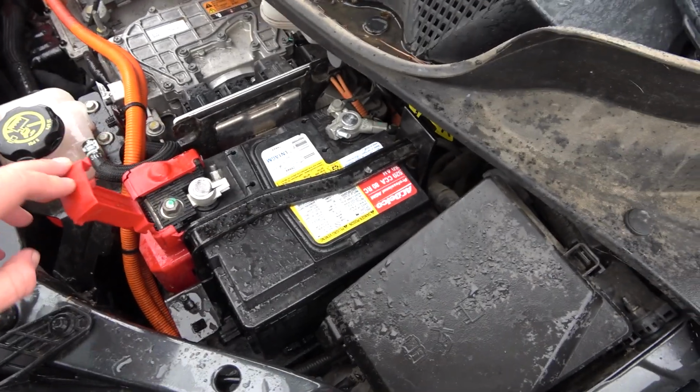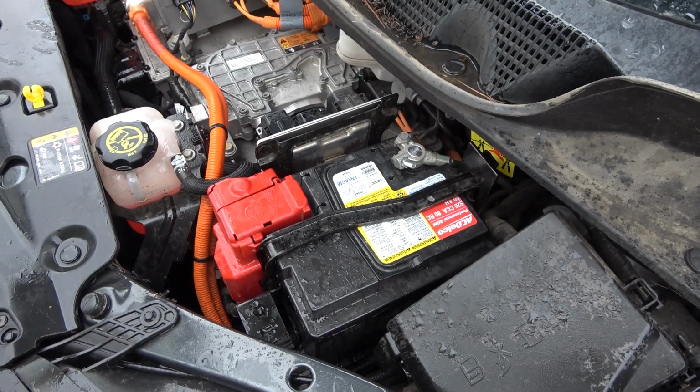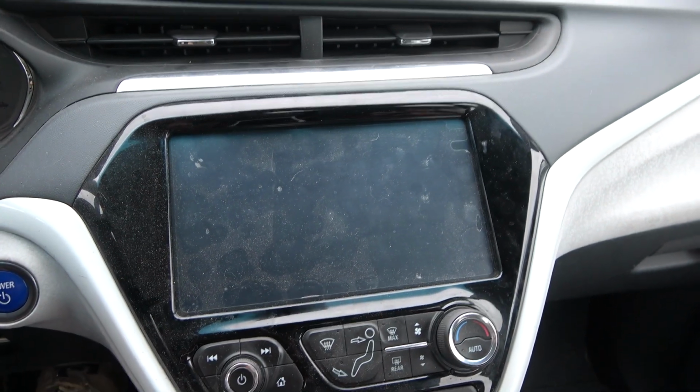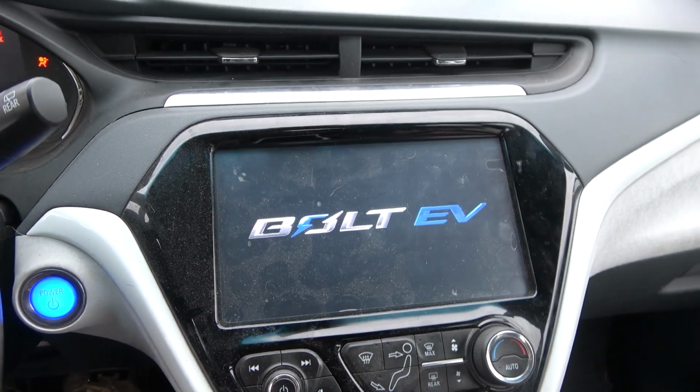Like, I opened the door and everything lit up, right? But it wasn't until I started it before that all those errors came up. So let's just turn the car on and see what happens. Geez, doesn't anyone dust around here? Oh, turn on the radio. Okay. Turn the radio up.